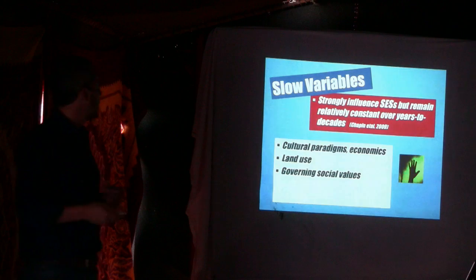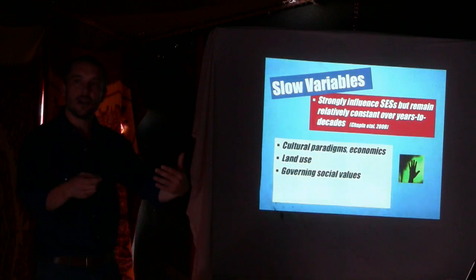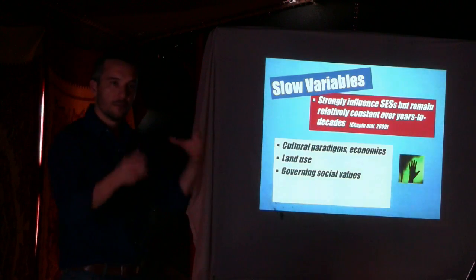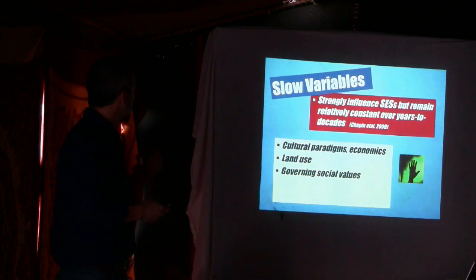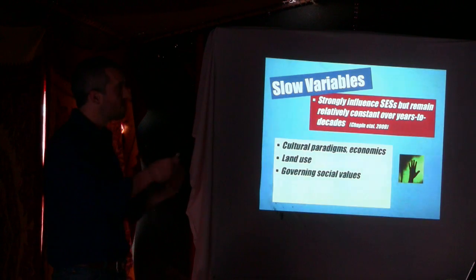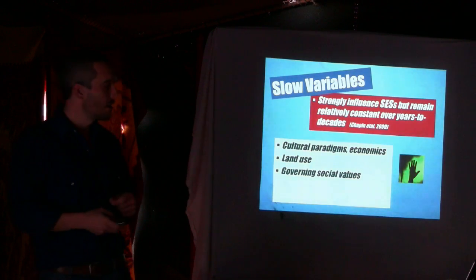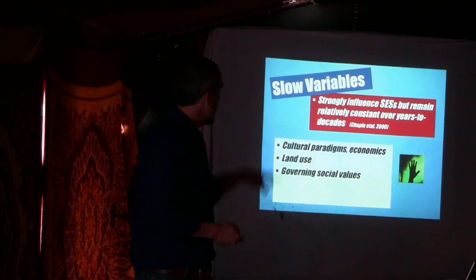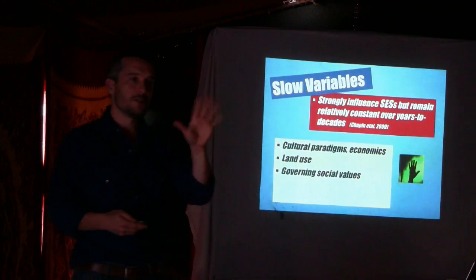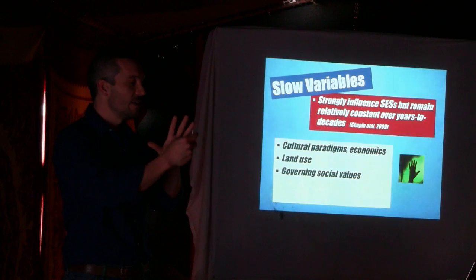that stability domain. So these are things like cultural paradigms, because again, it's not just ecological, it's also social systems, and they're connected, they're a single system. Economics, types of land use can be slow variables, they change slowly over long periods of time. Governing social values can be slow variables. So again, that rule of thumb comes into play. Those are usually the drivers of that attractor state, and they change slowly.